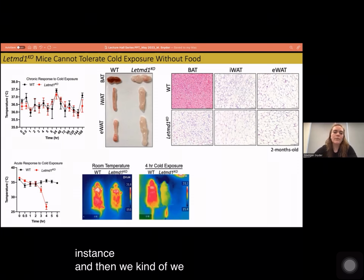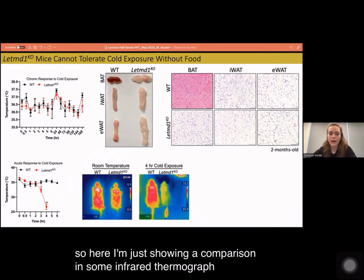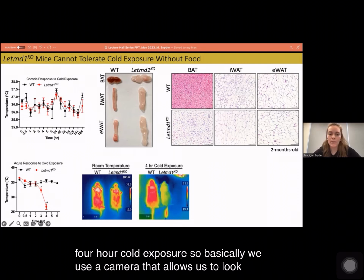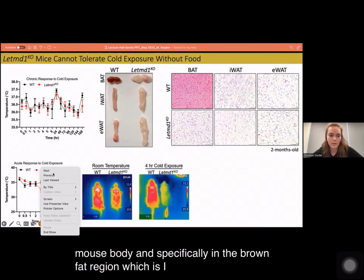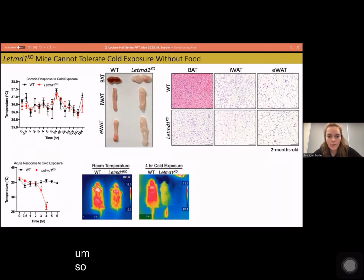And then we kind of wanted to see if we could visualize heat production in the mice after this acute cold exposure. So here I'm just showing a comparison in some infrared thermograph imaging of mice at room temperature and after that 4-hour cold exposure. So basically we use a camera that allows us to look at heat production throughout the entire mouse body and specifically in the brown fat region, which is, I don't know if I have a laser, maybe I do. So the brown fat region is right here, kind of behind the shoulders.